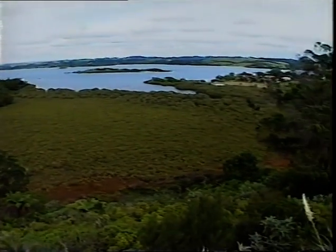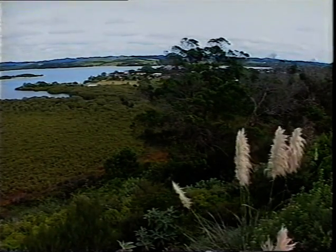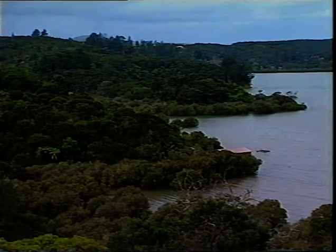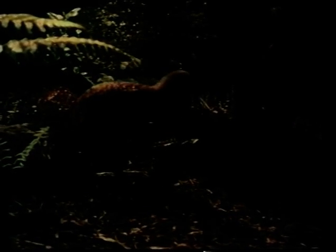They've subdivided most of the property, but have left 10 acres to regenerate back to native bush. This south-facing block has become home to several pairs of kiwi. The species is the North Island brown. They can be heard running and rummaging around the bush, calling to their mates.